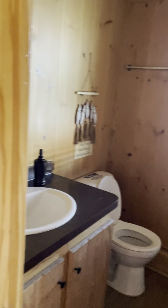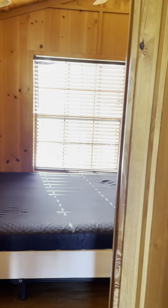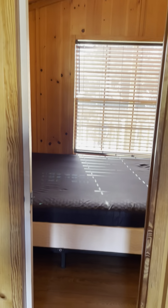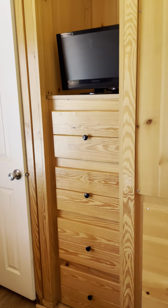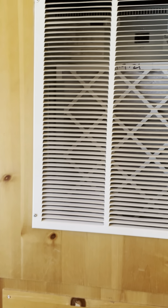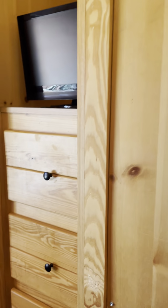And then we're gonna move over to the left, which is the bedroom. The bedroom also is, I think it's a queen size if I'm not mistaken, but it's very nice with oak wood everywhere, I think. And then your window that looks out. You have your small TV here as well. Your AC heater.